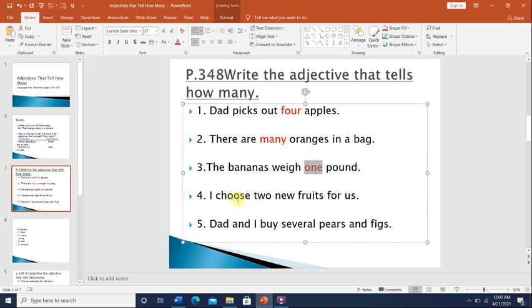I choose 2 new fruits for us. So the adjective here is 2. Dad and I buy several pears and figs. What is the adjective? The adjective is several, because several is a word, or an adjective, that tells you how many. So they bought several pears and figs.